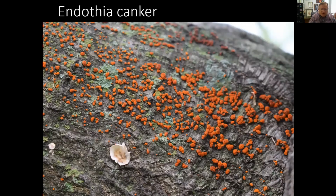This was actually a branch. I took this photo in West Tennessee at UT Martin. I had one visit there on a pin oak that was stressed, and it had Endothia canker. So that's the thing about some of the canker diseases, you'll often see them on trees that are stressed, maybe due to the environment, the location, maybe not the greatest site for them to be planted.